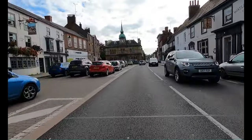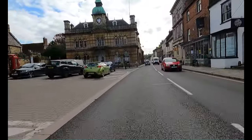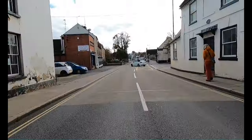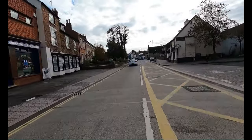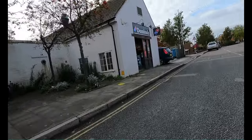Well, here we are in the centre of Towcester. I think that's the old town hall there. Estate agents now, I believe. And just drive down here and turn off to the right and park in the little car park there.